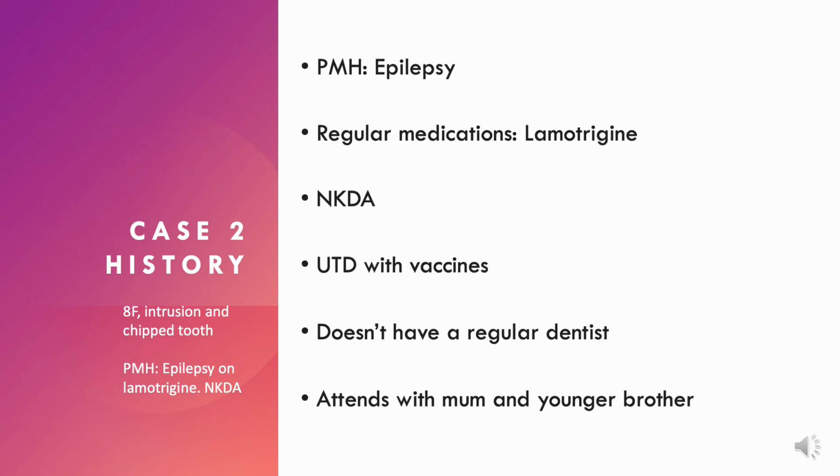Some other things that are worth considering are the timing of your presentation, particularly in all children. It's important to note if it's a timely presentation, if it's an appropriate presentation, and if the history is appropriate with the findings. In every child patient, you should consider the possibility of a non-accidental injury. In this instance, as the child has known epilepsy, has presented in a timely fashion, and her injury, as you'll see, is consistent with the mechanism of injury that they've described, this is unlikely to be the case. But as I said, it's something that you should consider in every patient.